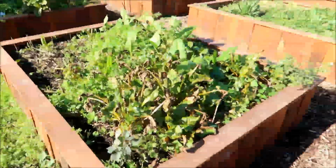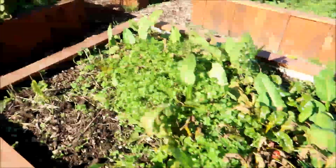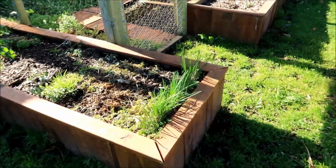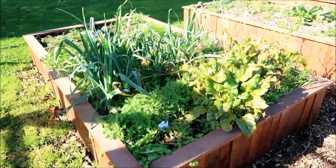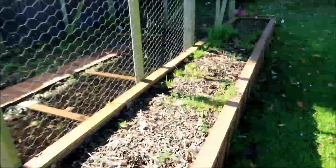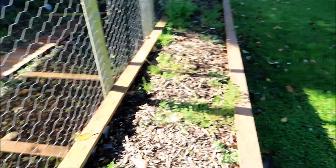In here we have some golden beetroot and weeds. Nothing in that one. These are chives. They're coming back. I cut them back, but they seem to be doing all right. And in here, these are leeks. So, I mean, they're pretty small. I know you can eat baby leeks, so I'll just leave them, see how they go. I think I've got some beetroot in there as well. Nothing much going on here, nothing in this bed.